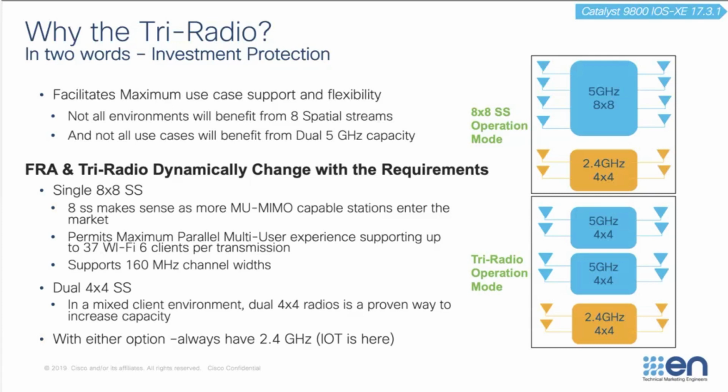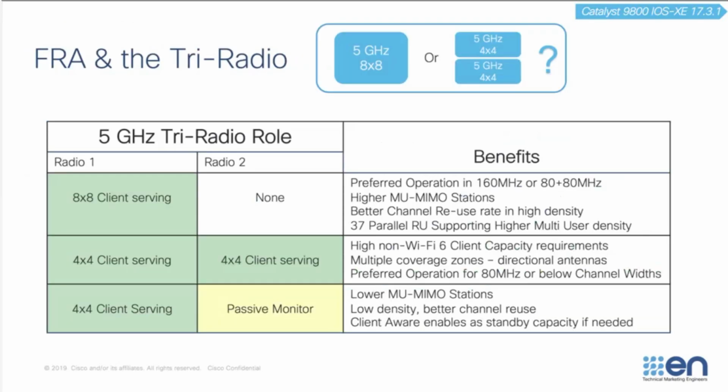Furthermore, this table is really helpful to visualize what's going on with FRA and Tri-Radio. You can have the 8x8 client serving, and in that case, radio 2 is turned off, or you can have 4x4 on both radio 1 and radio 2, and both of these can be client serving. But FRA can also switch between client serving and monitor mode, depending on if there are enough 5 gigahertz radios in the network. So these are the three modes that you can switch through.